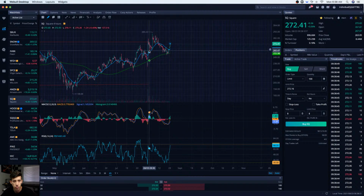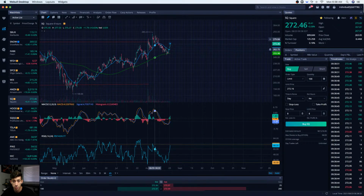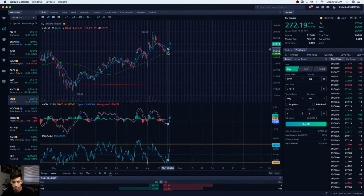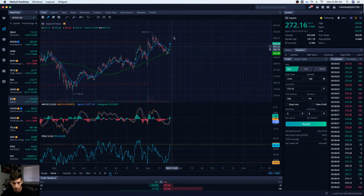Really nice reversal on Square. So we've been watching Square for some time as it's been pulling on back. Very basic reversal, right? Finds a support level at the SMA line, consolidates, breaks above EMA, begins to indicate signs of an uptrend. Looking good.